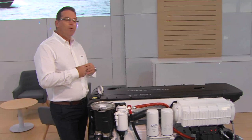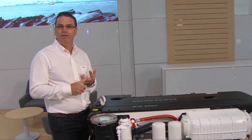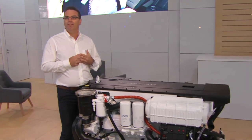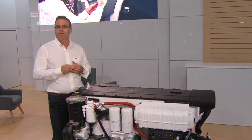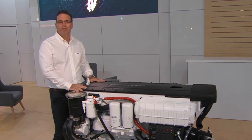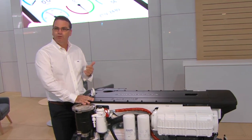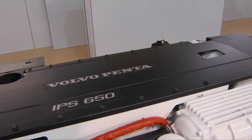So in combination, we were able to increase horsepower, reduce costs to the customer, and also extend the robustness of the engine to give the customer longer time with their boats. Also, this engine is a marine-only engine produced in our Vara factory in Sweden. The marine commercial customer can also get a return on investment with these new advantages.